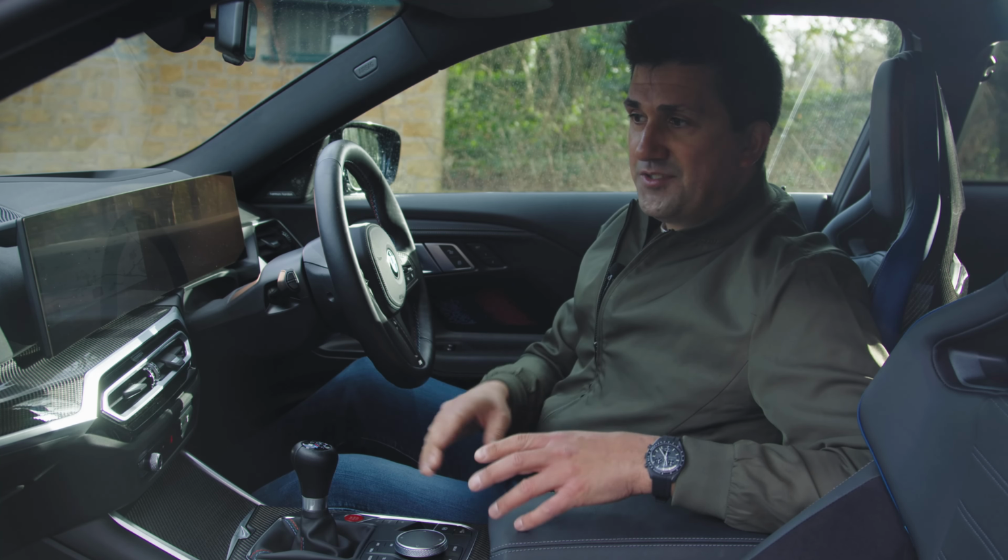This is an absolute accolade for BMW in a time where, for a lot of people, and me included, the M cars just haven't quite been as good as they have been historically. With this though, this is good. A fabulous, fabulous car.